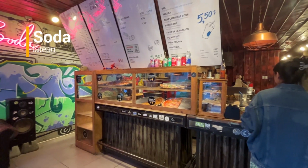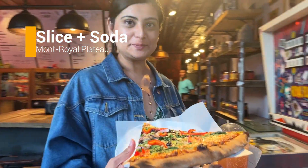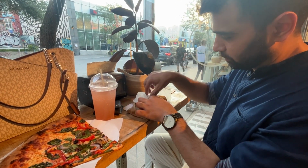On our way, we saw Slice and Soda, so Adya wanted to have the best pizza slice again as she really liked it earlier. In case you are there, do try their sodas as well. They are really good with interesting flavor combinations.